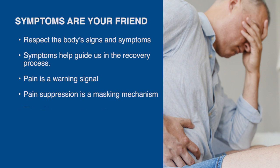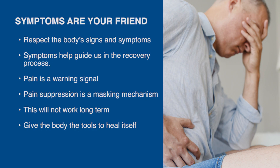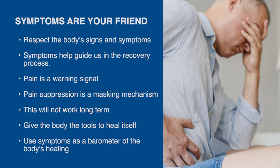In the case of adrenal fatigue, it will not work long term to just mask the symptoms, as the body will continue to punish by coming up with worse symptoms. The logical approach is to give the body the tools to heal itself while monitoring the symptoms and using them as a barometer of the body's healing efficacy.